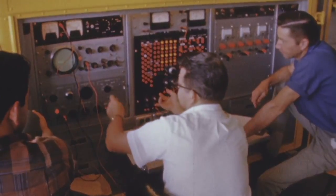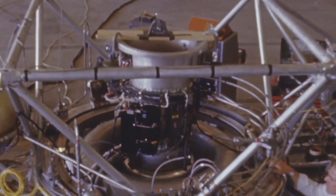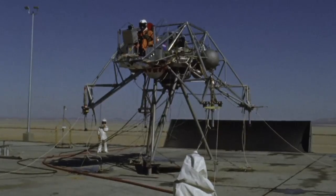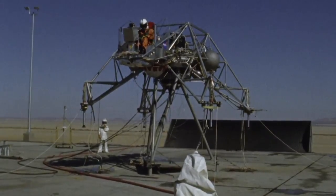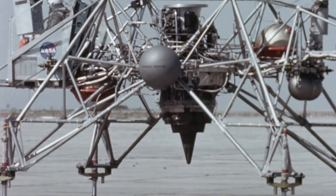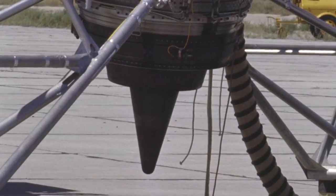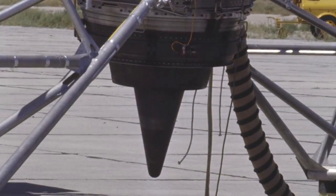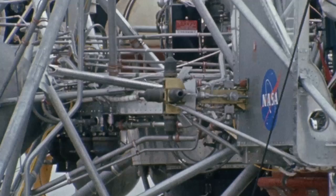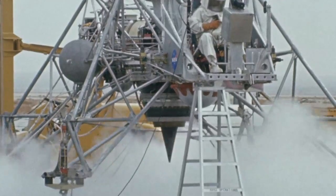The proposed technique for simulating the lunar gravity installed a jet engine underneath or within the machine on gimbals, so the thrust was always vertically upward. The engine thrust would then be adjusted so that the craft's net weight, that is its gross weight minus the engine thrust, would equal its lunar equivalent. The force required to lift the net weight would be provided by throttleable rockets.